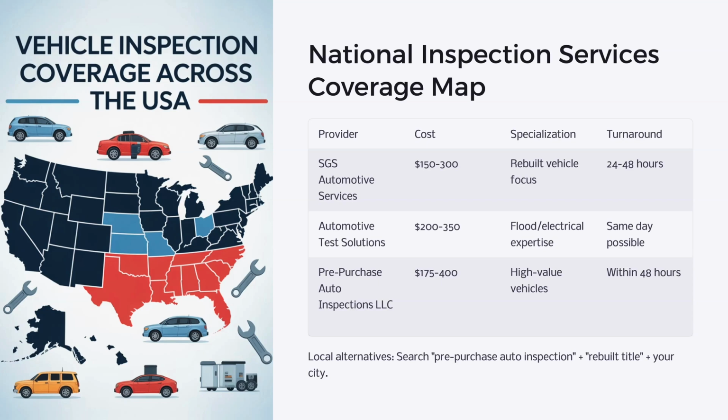Automotive Test Solutions provides detailed inspections with written reports and photographic documentation. They're particularly strong in evaluating flood damage and electrical system integrity. They operate in over 40 states and can often accommodate inspections within 24 to 48 hours. Pre-Purchase Auto Inspections LLC specializes in used and rebuilt vehicles. They offer different service levels from basic safety inspections to comprehensive evaluations that include frame measurements and paint thickness analysis. They're especially valuable for high-value vehicle purchases.